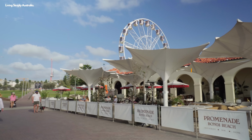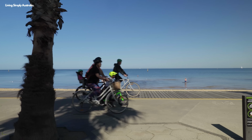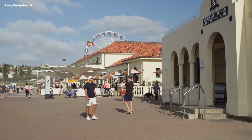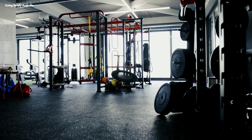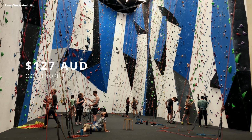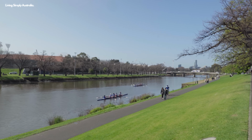Now, let's talk about entertainment and recreation costs. When it comes to going to the gym or having a hobby, according to the latest reports, Australians are spending on average between 63 and 70 Australian dollars per month on gym memberships, which personally speaking, these numbers seem a bit low, but these are the averages according to the latest data. In my case, I go to a rock climbing gym and I pay around 127 Australian dollars per month for my membership.